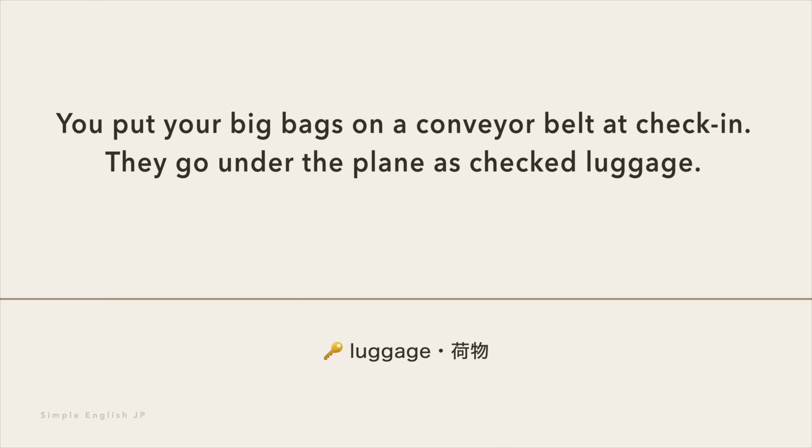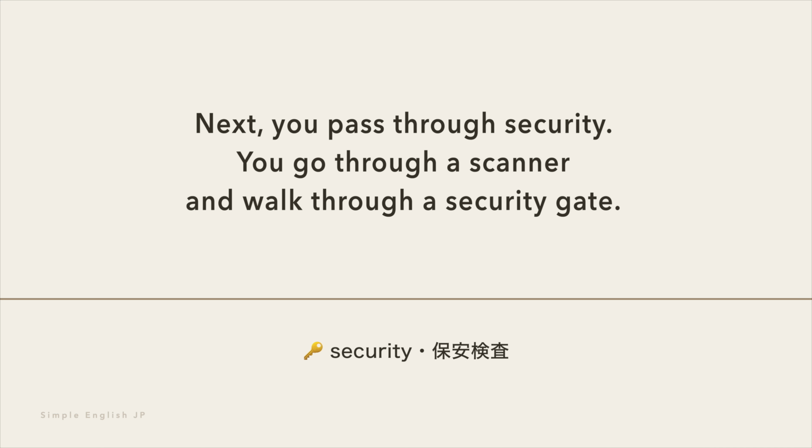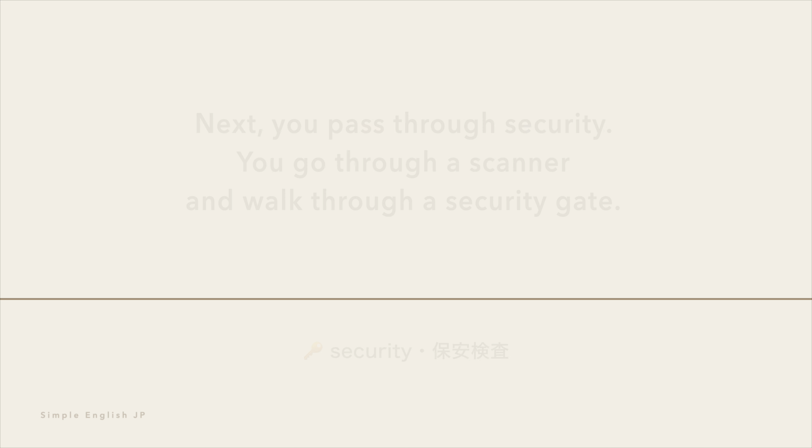You put your big bags on a conveyor belt at check-in. They go under the plane as checked luggage. Next, you pass through security. You go through a scanner and walk through a security gate.